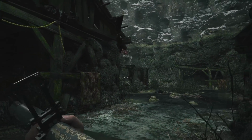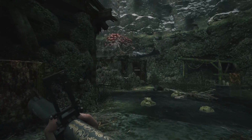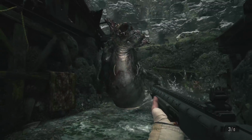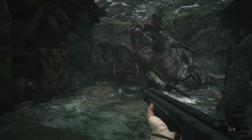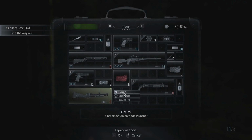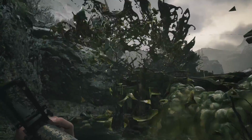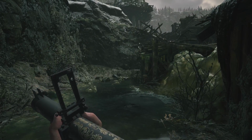So he's getting bloody, he's almost dead. Kind of wait for him to drop down, and keep shooting. He's almost dead. He's getting really hurt now, so we're pretty much towards the end of it. Get your explosive round ready. Oh yeah, there's the stream of shit that he kind of pukes at you. Avoid that, it hurts pretty bad.